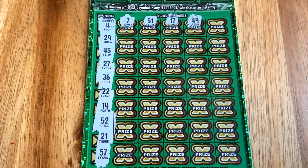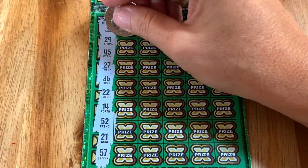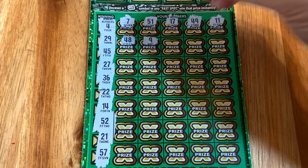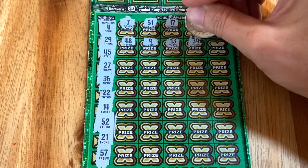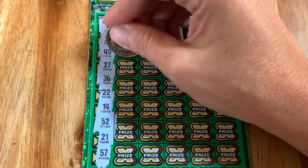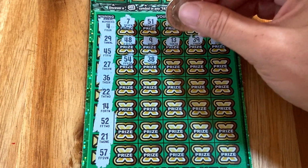If you've never seen this ticket scratched before, it is the newest $30 scratcher from the California Lottery, but not new by any means. It's been out for a little while. We're hoping for another $30 scratcher soon. That would be cool. So, let's see if we can find that $10 million.